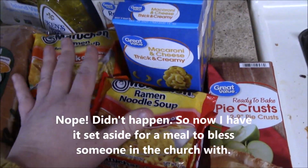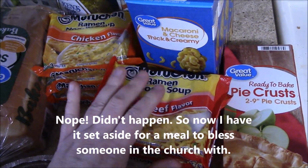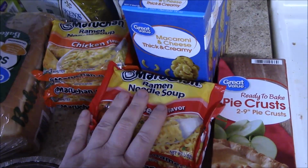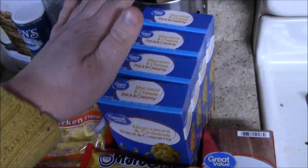I picked some ramen up. I will have a teenage boy here, my brother, and I know he likes ramen, and I know he eats a ton, so I wanted to make sure I had some of that.